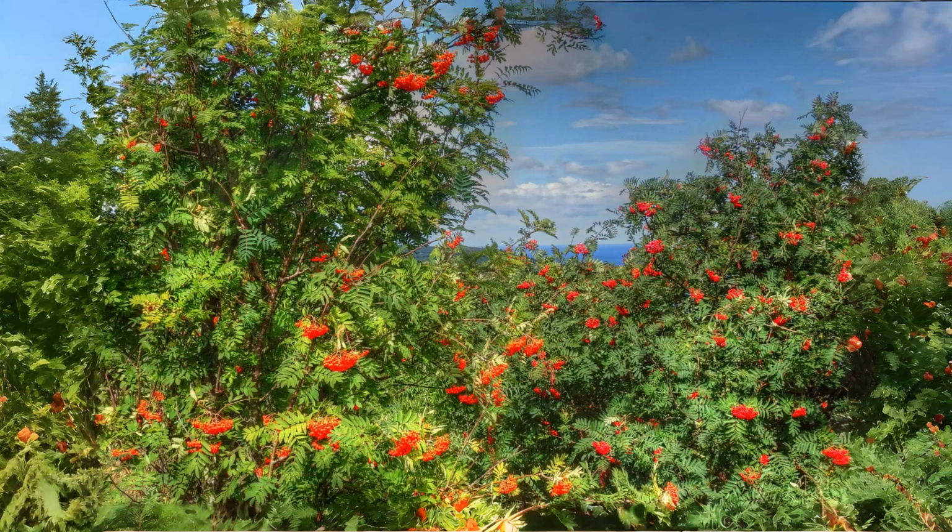At this young stage, they used to be pickled and eaten. Figs are not yet edible, but are starting to colour up.